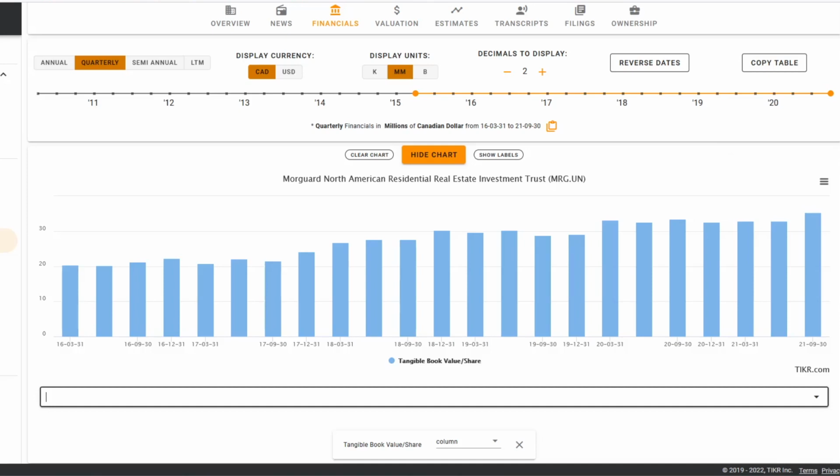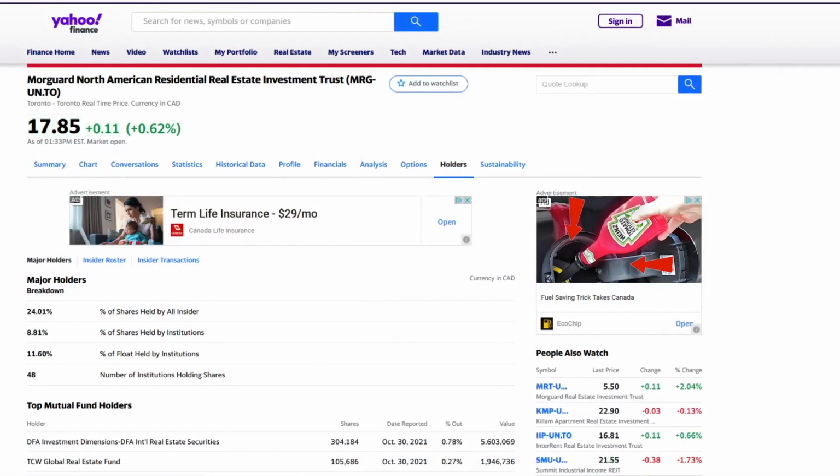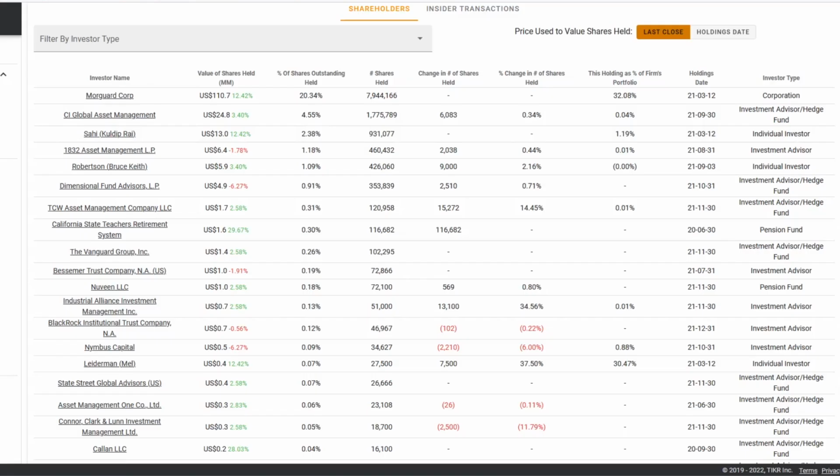So there are a lot of positives going for Morguard, which is probably why we see a high inside ownership of around 24%. But despite the attractive valuation, institutions haven't really got on board yet. And this is probably due to two things. One is that the market cap is relatively small. It's only about a $700 million company.